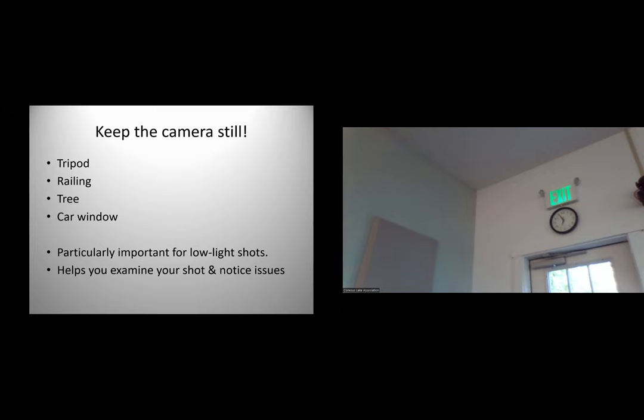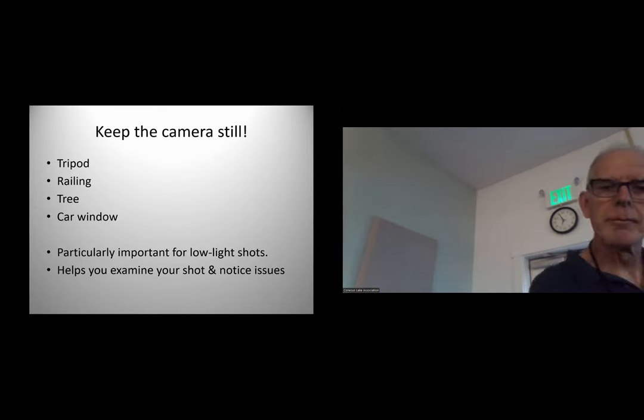You look at the screen differently when you're using a tripod because you don't have to think about holding it. You're not worried about how long you're going to be up. Your arms don't get tired or whatever. It's a lot easier to use a tripod and study the image before you actually hit the button. So think about that.